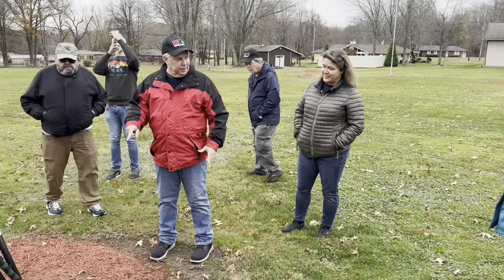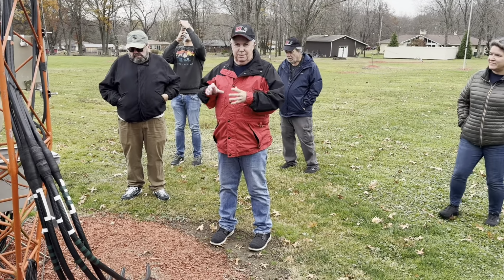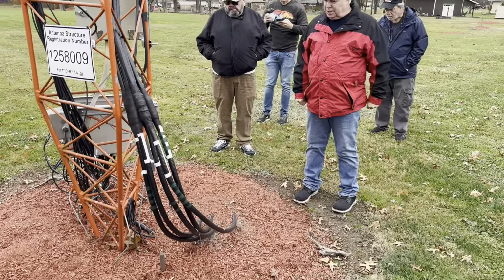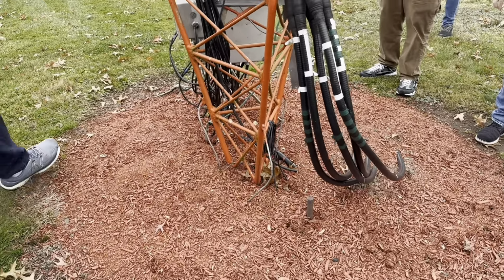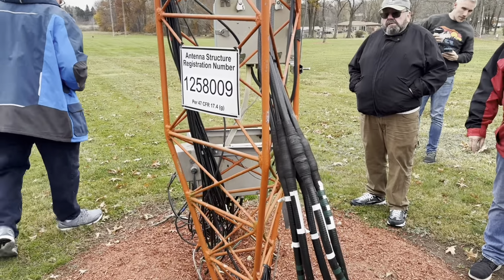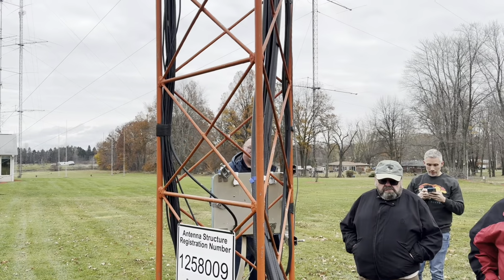They sit on a pin. So they're not actually in concrete. They sit on pins so that they can adjust themselves to make sure that there's no stress on the legs. Solid legs, not pipe.